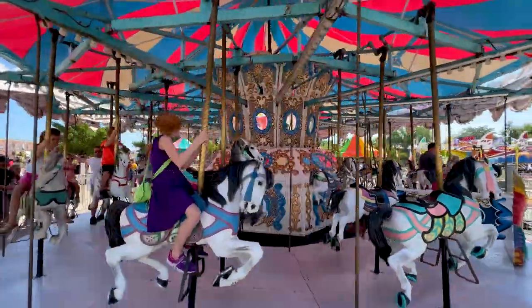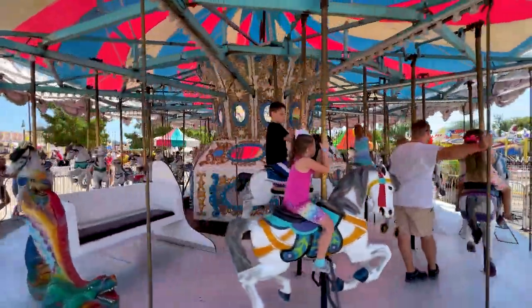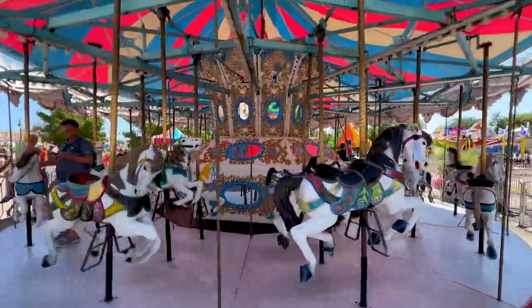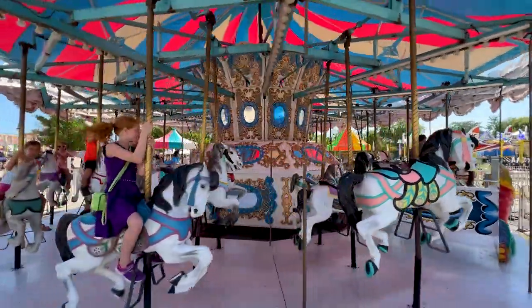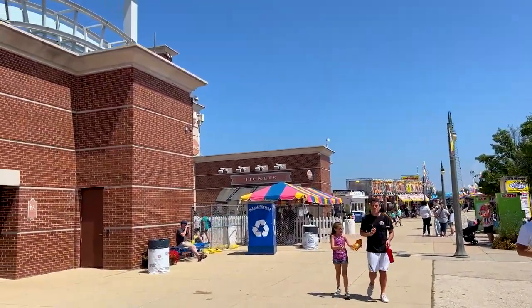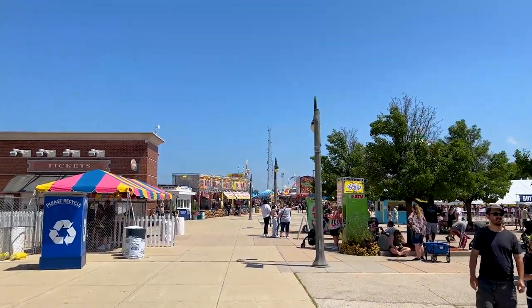And finally, they gotta have it. They have a little carousel with 2 chariots in case you just want to sit and go around, or horses that jump up and down, galloping along the way. All right, well, I think that's it for the Midway. Let's go check out some food, some exhibits, and whatever else is going on here at the Wisconsin State Fair.